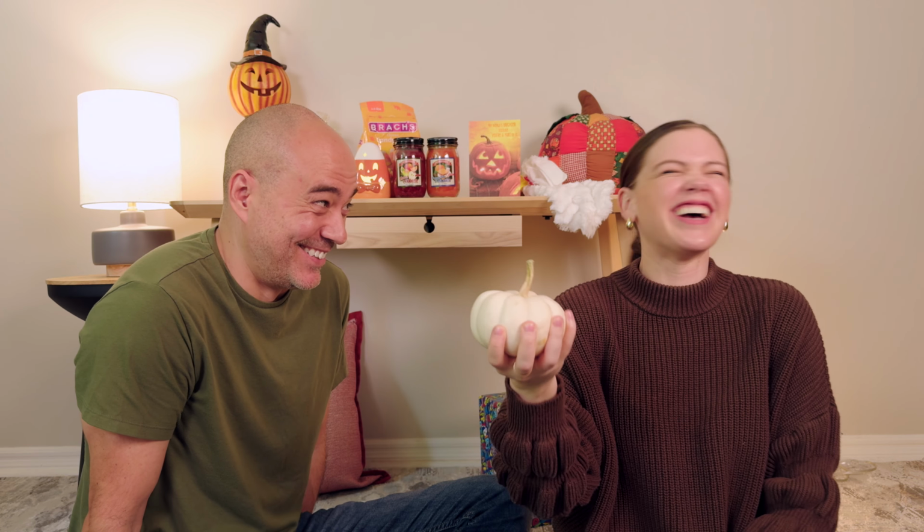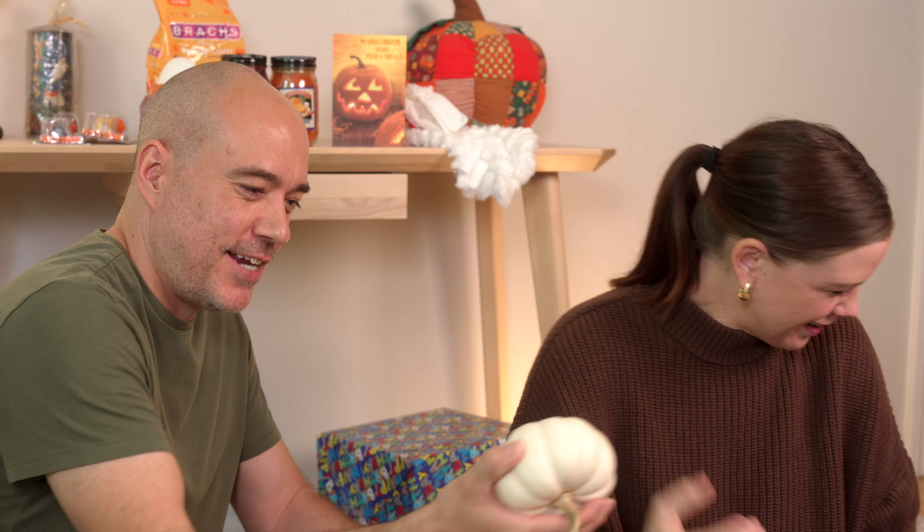What is this? Aww. Oh my gosh, yes! Yes! We need pumpkins. Thank you. This is a real pumpkin. We're eating this tonight.